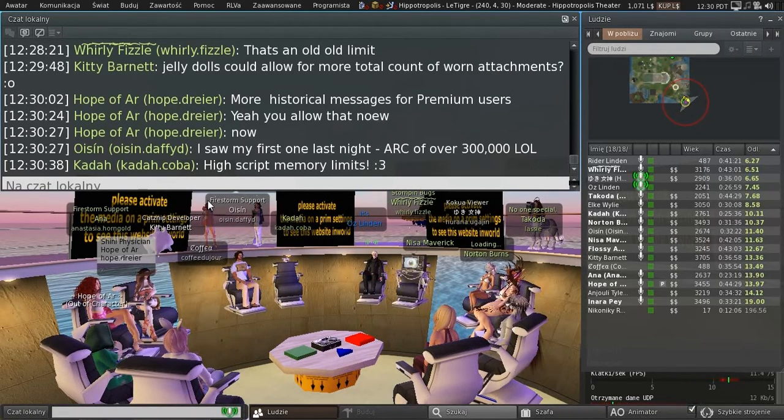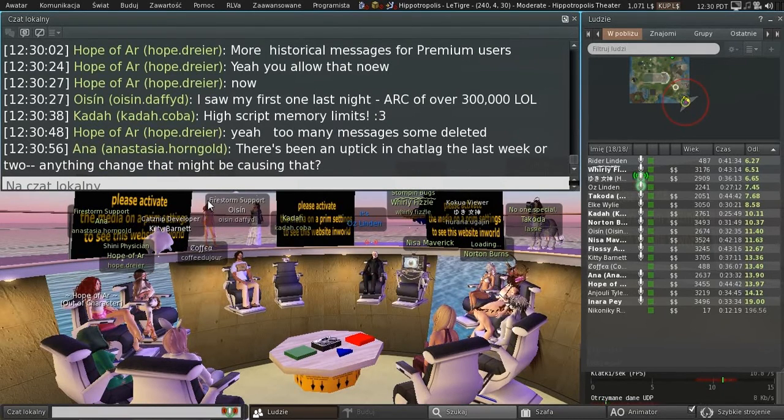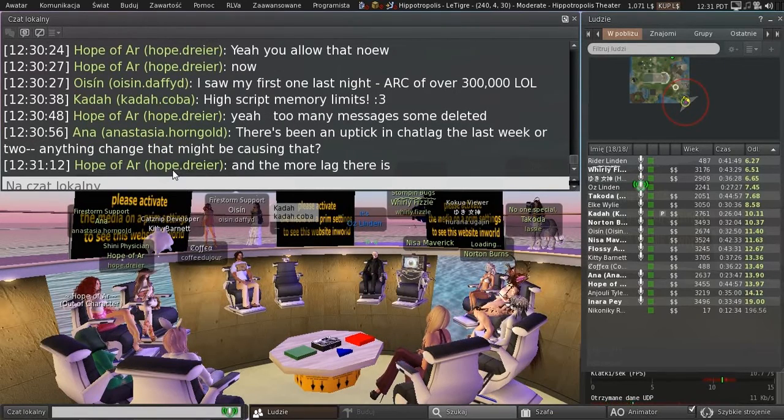Script memory limits. See the conversation about script memory causing region crossing problems. Go back in the transcript a few minutes. Yeah. The higher we make script memory limits, the more trouble people have with region crossings. It's a very clear correlation. And if you saw how it all worked, you would understand why.